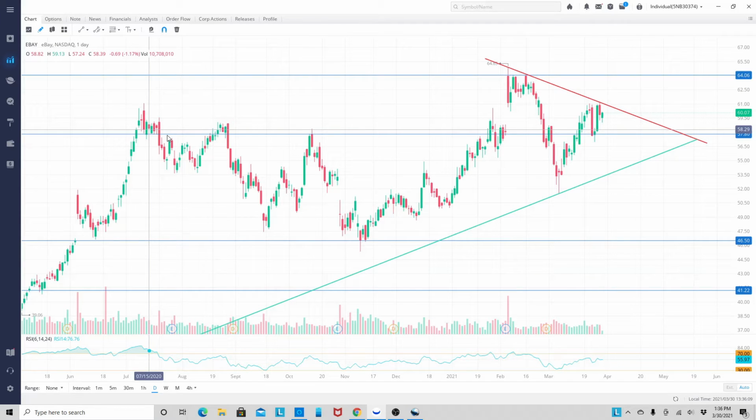You could see that it came up once, twice in this area, and the third time it could not hold and break through this area around $57.80 to $58 to $60 range, and it could not hold this area, and it ended up falling back down all the way down to 46 down here. So that is going to be our support range right here coming off of this.